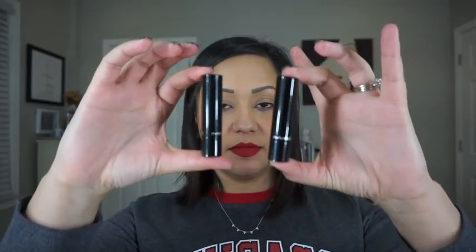I have two other lipsticks I wanted to mention. These little lipsticks here, the packaging is different because these are, I believe, Prolong Wear. No, I lied. They're Sheen Supreme lipsticks. The Prolong Wears have a matte packaging.